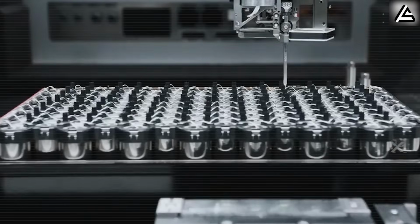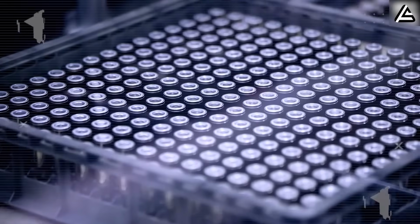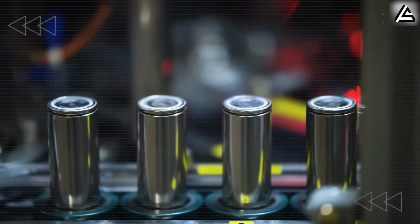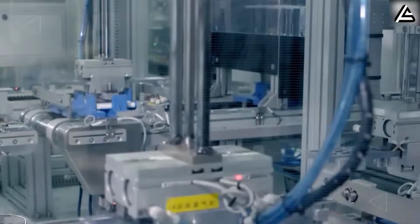These are not distant ideas on a whiteboard. 12 new facilities have already been confirmed for 2025. 35 are slated to be operational in 2026, and projections show over 100 facilities reaching every major market by 2027. But Tesla is not stopping there.